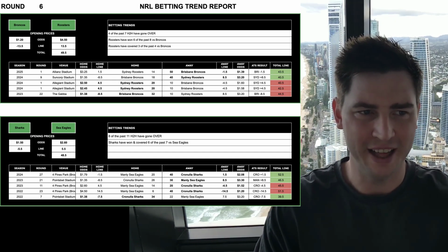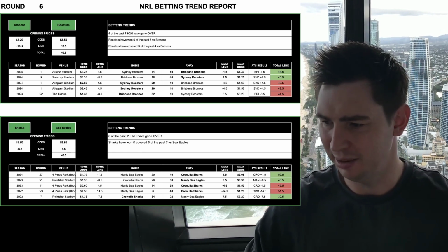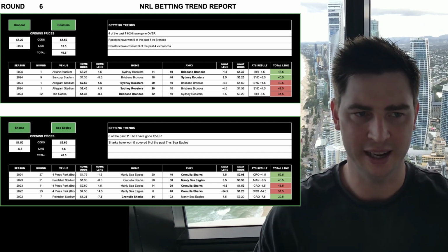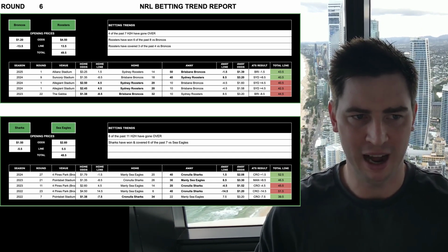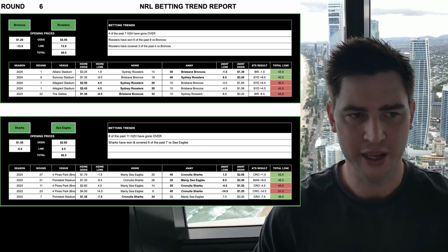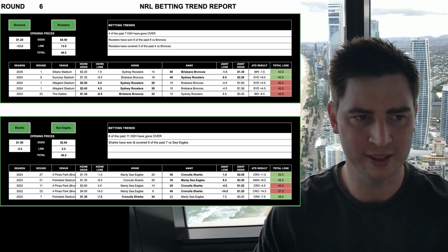On to Saturday, the first of the doubleheader in Perth. You have the Sharks against the Manly Seagulls. Sharks favourites here, $1.50, minus 5.5. Back-to-back losses leading into this game against the Bulldogs and Raiders. And the total is 48.5. Seagulls obviously coming off a big defeat against the Melbourne Storm on Sunday.